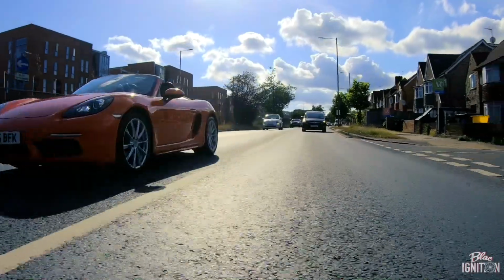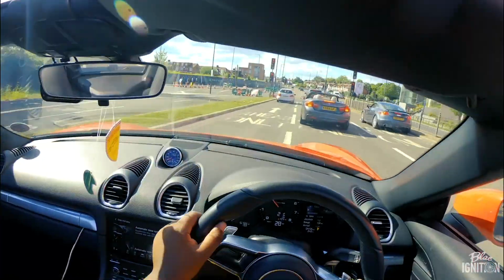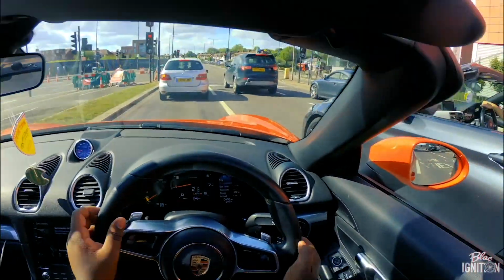Woo! And you know what? Driving this car is the first time me driving a sports car like this. It's so exciting.